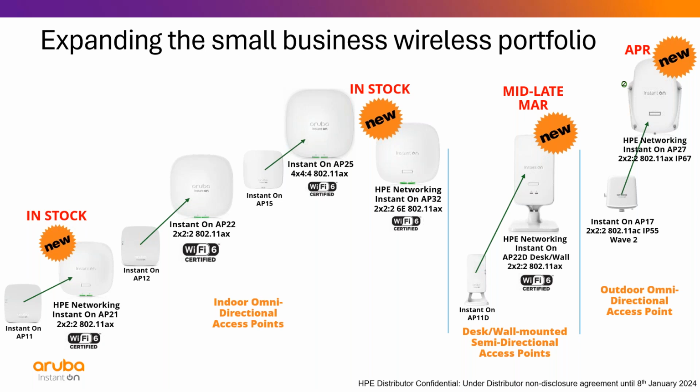With that said, I'm going to go over the indoor omnidirectional access points on the left side here, and I'm going to go from left to right to show you the positioning of each access point. So for the AP21, this access point goes head to head with the Ubiquiti U6 Plus. Pricing wise, it's very competitive in that space. We essentially created this product, it's new, to be our low cost, low price fighter for the market.